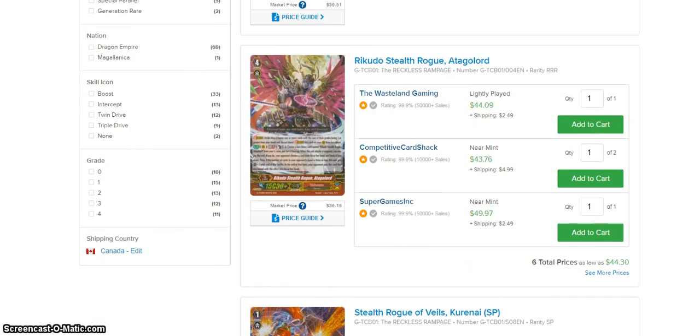Toggle Lord is still $44 for whatever reason, despite the fact that it sees almost no play and dominates decks, and I don't honestly think it will, especially considering that Nubatama are confirmed for set 12, and we're going to be getting a grade 4 Shiranui, who's probably going to be either a gen rare or is going to persona flip. Probably a gen rare.